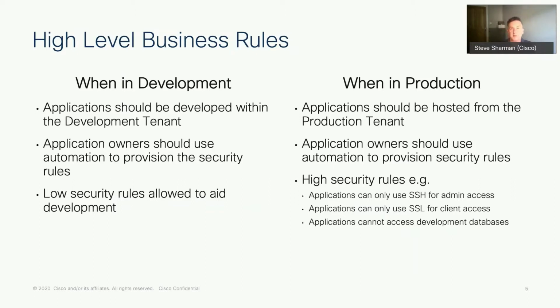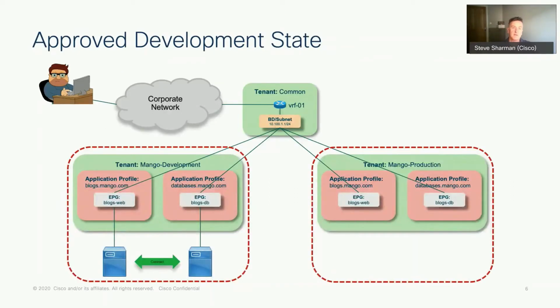So how would this actually look? Amy's put forward this approved development state that they can have within the network infrastructure. So over in development, we've got a couple of port groups that we're going to use for our application. So we've got a web front end and a database at the back end. And as I mentioned before, there's quite lax security rules there. It's development, we want things to be quite open and fluid to help them develop these applications very quickly.